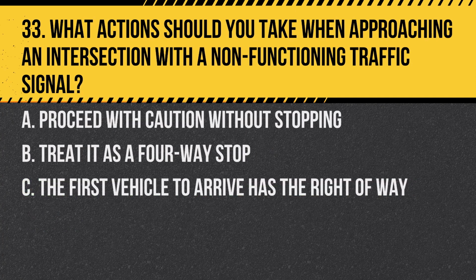Question 33. What actions should you take when approaching an intersection with a non-functioning traffic signal? A. Proceed with caution without stopping. B. Treat it as a four-way stop. C. The first vehicle to arrive has the right of way. Answer. B. Treat it as a four-way stop. This ensures all drivers take turns and cross safely.